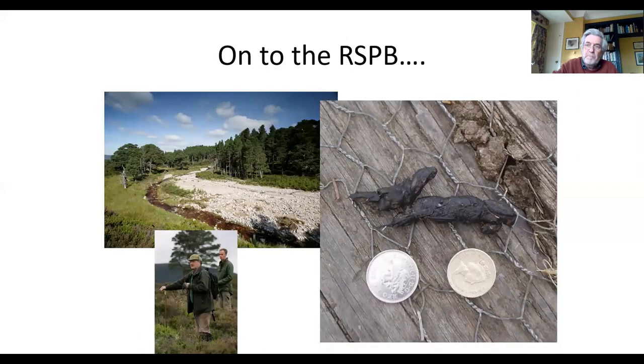After I left the Wildlife Trust, I moved on to the RSPB 20 odd years ago now. And one of the very first jobs they sent me on, as I had some experience of water voles and mink, was up to Abernethy, where they hadn't recorded water voles for quite a long while. They knew they had a lot of mink signs. And the warden there at the time said that if I managed to find any water voles on Abernethy, he'd eat his hat.